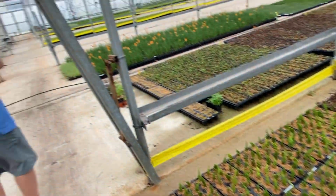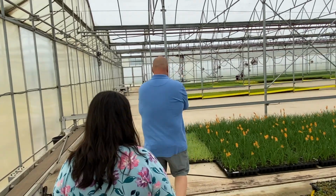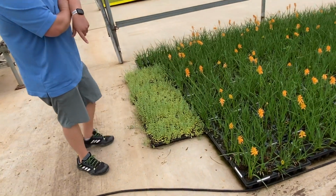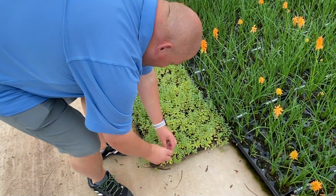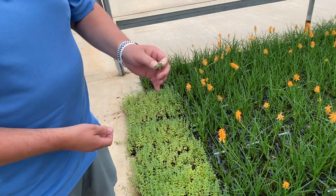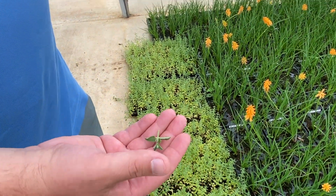Yes. Very architectural. Common name is Hollywood juniper. Yeah, it's very architectural. So like this Nepeta, these cuttings came from a cutting farm in Colombia. And so they come in like that. Oh, wow. Like tiny, tiny, tiny. Like that's about what we get from Colombia.